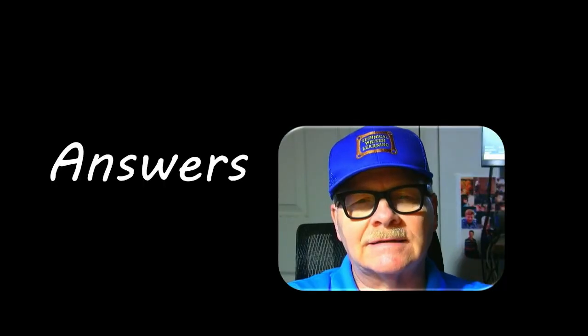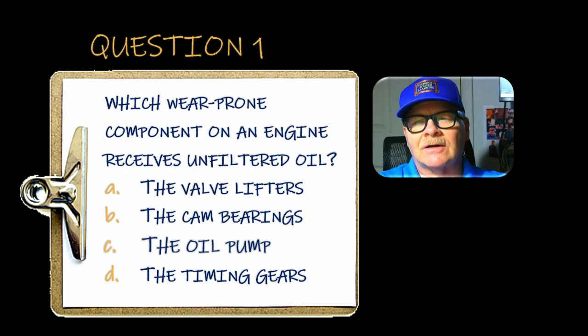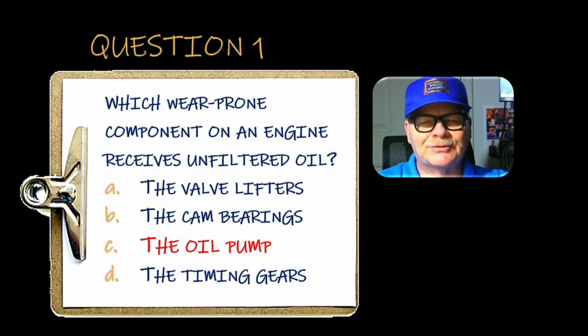Alright, let's get into these answers and we'll talk a little about why the answer is what it is. On this one here, it's the oil pump. Now you might say, well, it has the screen. Well, that screen doesn't stop much of anything really. It stops big heavy junk, but that screen can also get clogged up with crud and starve the oil pump, which starves the engine. You can basically have sludge in the oil pan that can clog that screen.